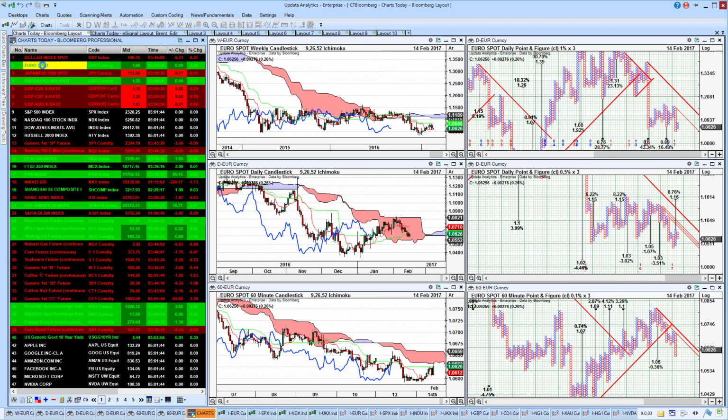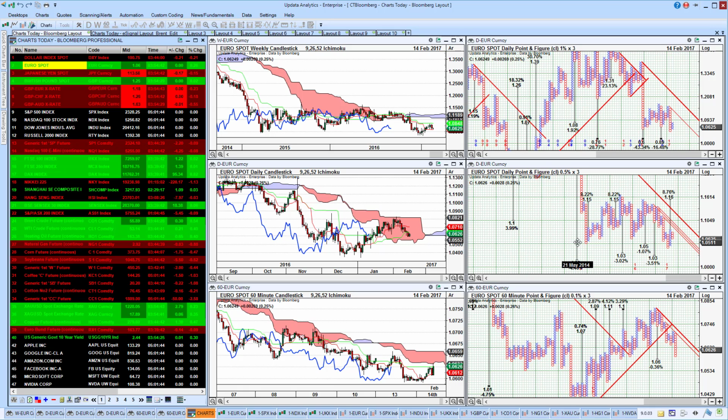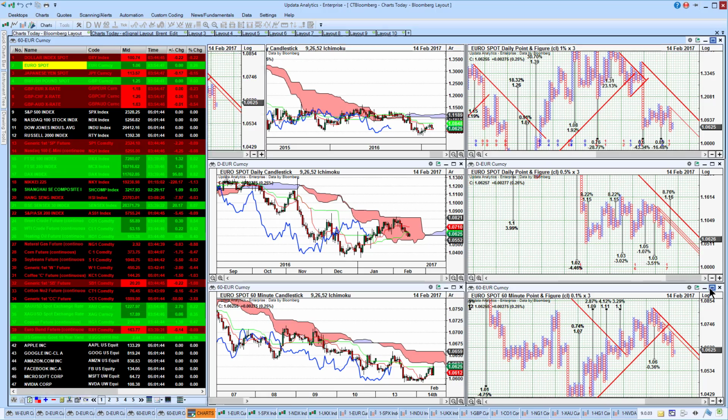And if we look at the euro, the converse is true. We're below the cloud on all three time frames, so that is bearish. Some very scary downside targets. Very, very strong chance that the euro could collapse this year, according to the charts.